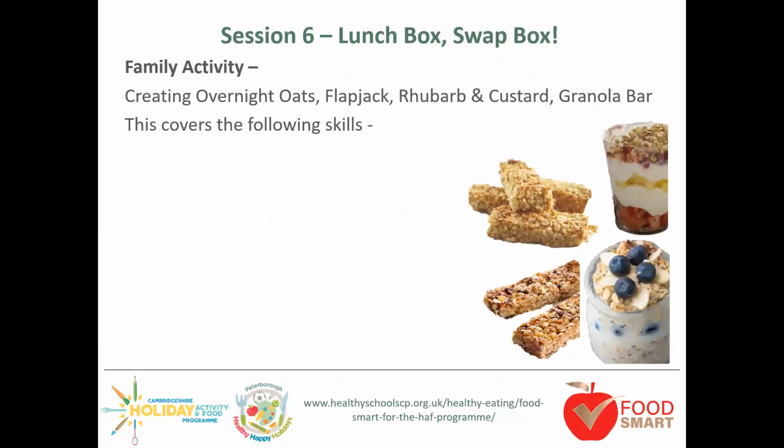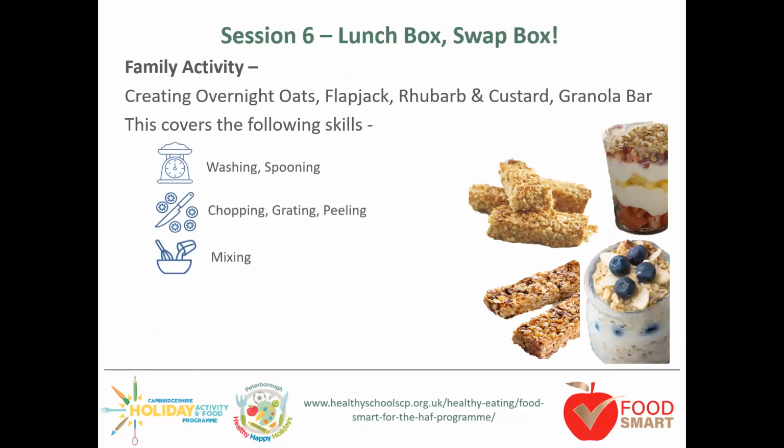So the cooking activities for our families are overnight oats, flapjacks, rhubarb and custard crunch, and granola bars. So these are all things that can be added to a packed lunch, or they can be used for breakfast items or nice healthy snacks in between meals.